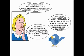Here's Bobby Bluebird. It's Biffy Bluebird. Tell me at school. And there's no punishment in the whole system. Kids don't follow a rule, they just need more white card practice. When they're doing a great job with a rule, drop a purple card on them. If they need more in-class focus, give them a green card to track their great behavior.